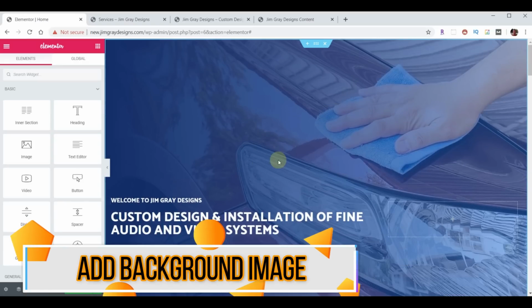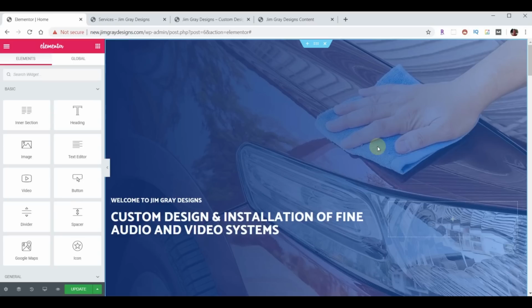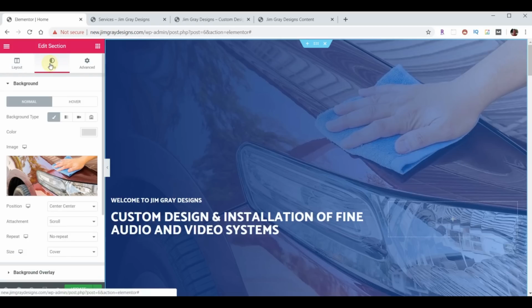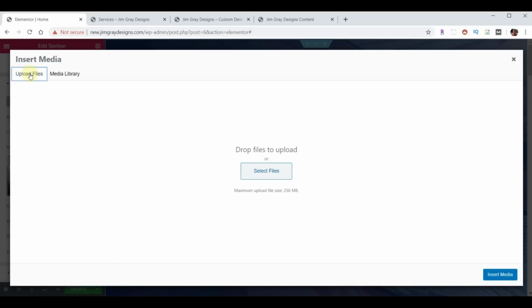Now I want to change this background image to be the one that we want to use. Well, this background image is the background not for a particular widget, not for a column, but for the entire section. So I'm going to choose that section. And then under Style, I can choose the image that's going to be part of the background. And right now it's that car. So I can click on that. And I could come over here and do the same thing where we did it before.